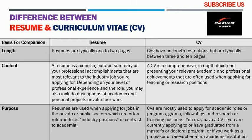First of all, we have three bases for comparison. One is the length, the second is the content, and the third is the purpose. Talking about the length, resumes are typically 1 to 2 pages long, while CVs have no length restrictions, but they are typically between 3 to 10 pages and sometimes beyond that.